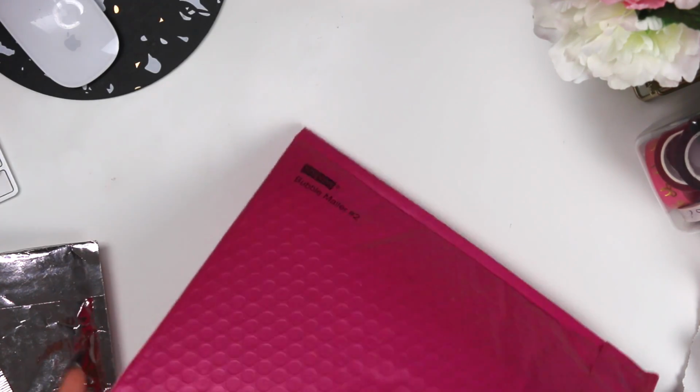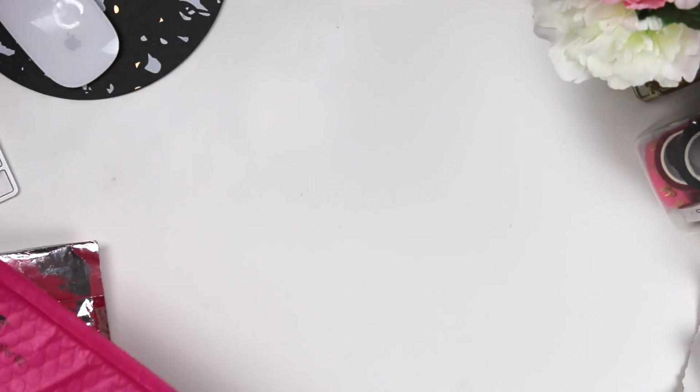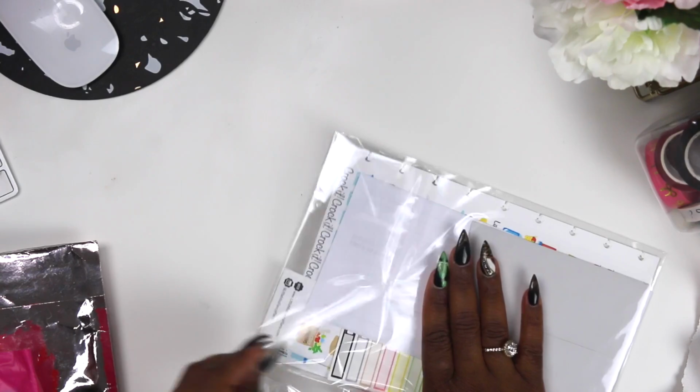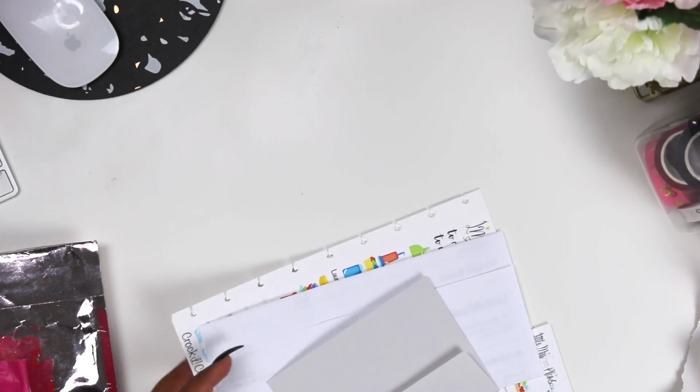Moving right along, let's see. I have some stuff from Little Miss Fancy Plans, and I love her little mailer here. If you don't know who Little Miss Fancy Plans is, she is At Home with Kita on YouTube. She does have an Etsy shop. Not sure if everyone knows that, but she does. So let's open this up.